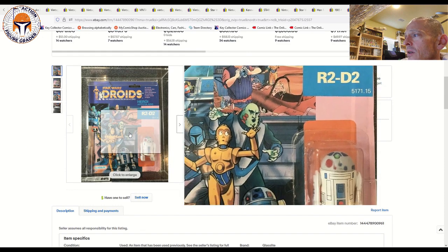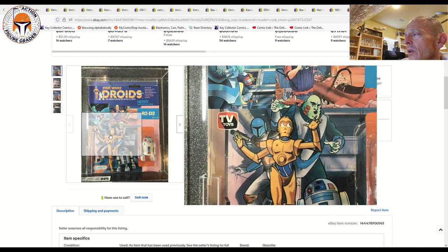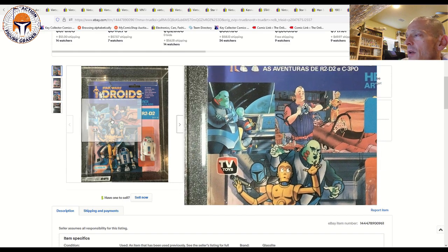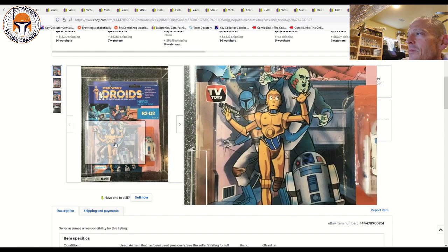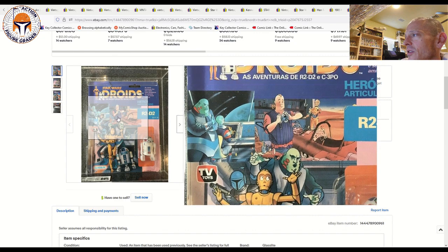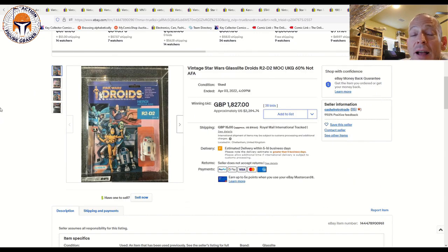You can see the beautiful card art there. There's the Glasslite, however you pronounce it, logo. It's got what's his name, I can't remember his name, Sise Fromm, not Sise Fromm, but the other guy. You got Boba Fett, and then C-3PO and R2-D2 on that awesome card art. Just awesome. George Dusat. How cool is that? So that one sold for $2,394 US or 1,827 British pounds. Big number in an auction, but very cool to see that.